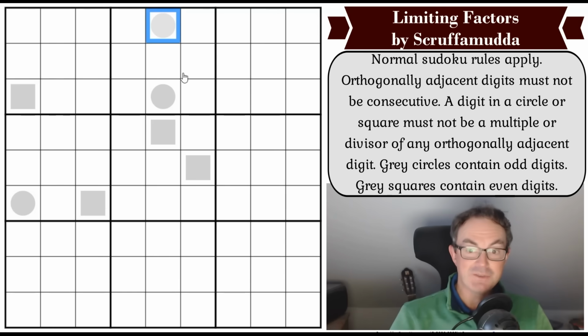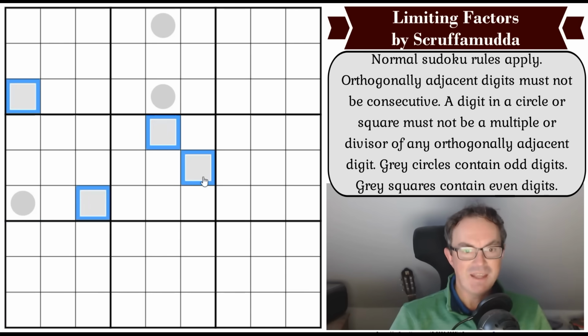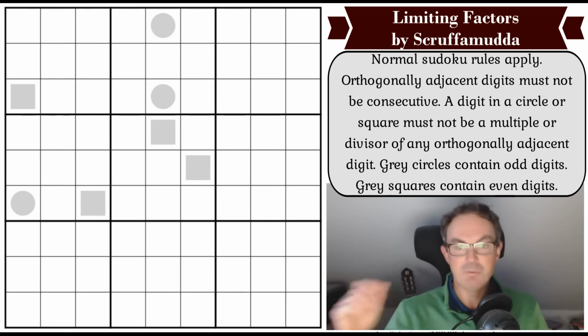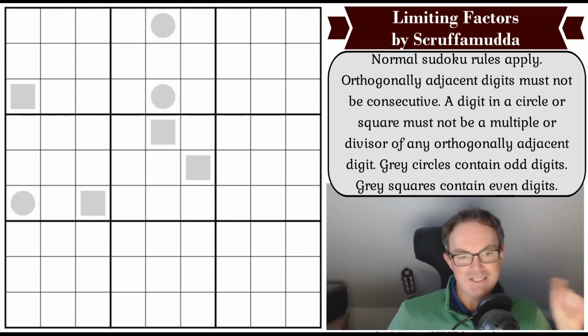And then grey circles contain odd digits, so we've got 3 of these, and grey squares contain even digits. And that is literally that. That is all the rules. Normally I do the rules just before I start the puzzle, but in order to showcase exactly how miracle-esque this puzzle is, we did them first today. It really doesn't seem very much, does it?